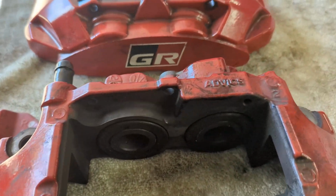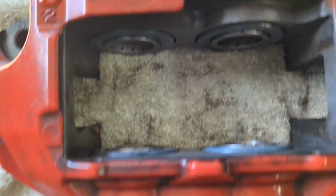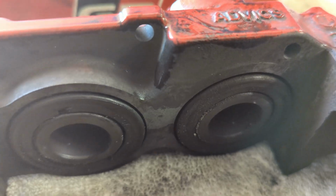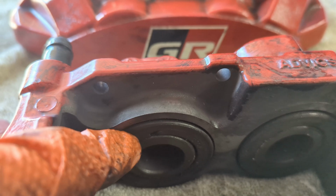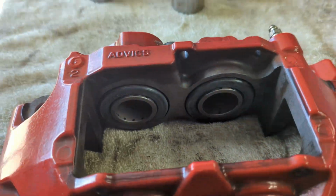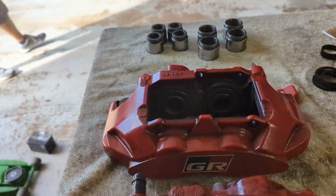Alright, so here we have the second caliper off, and then once again you can see how far these protrude compared to factory. So right there, you can already see that this one was starting to melt as well. There was pieces of it on top of the shim. But yeah guys, this is a real super simple job. Honestly, the only thing slowing this down is me constantly recording this.